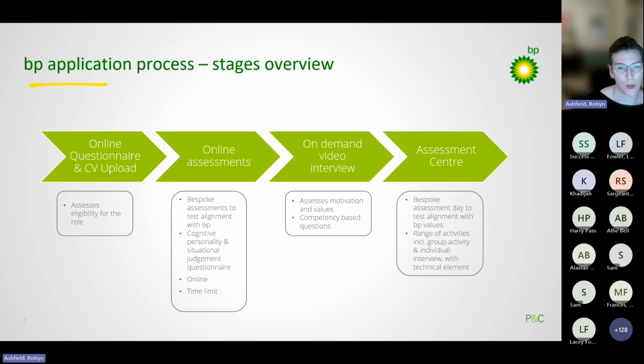If that goes well, we will move you then to our final stage assessment centre, which is a bespoke assessment day to test alignment with BP values. There will be a range of activities that you'll do. We will tell you what they are likely to be before you come, along with any specific instructions. Again, we will email you those, so keep an eye on your inbox.